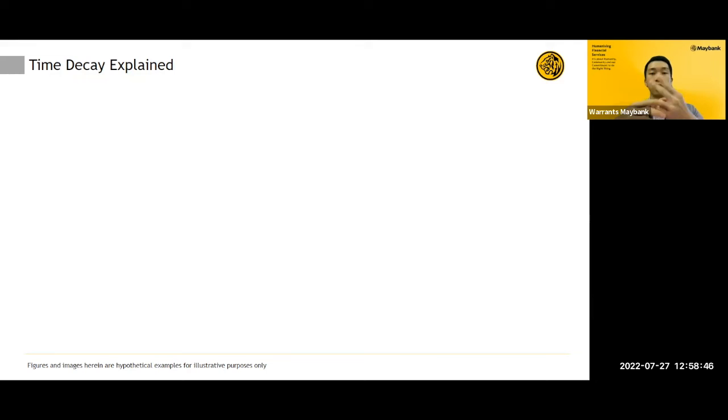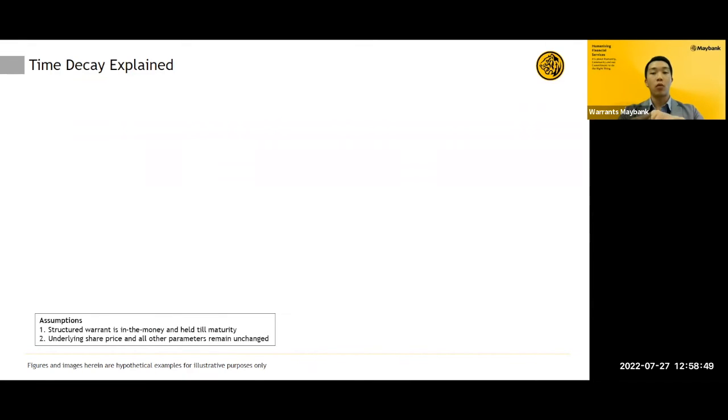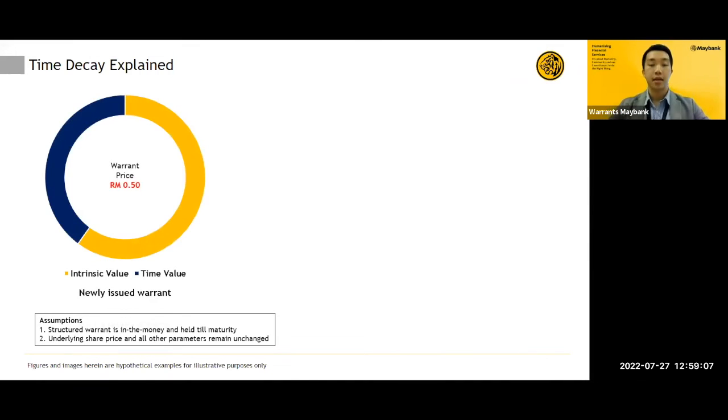So let's just take two assumptions, okay? The two assumptions that we are making are that the call warrant is in the money and held to maturity, and the underlying share price and all other parameters are unchanged. Let's pick up from the earlier slide and take the call warrant as a newly issued warrant with an exercise price of 3 ringgit 30 cents and an underlying share price of 3 ringgit. So quickly, the warrant price is 50 cents, which gives the call warrant an intrinsic value of 30 cents and a time value of 20 cents, direct and straightforward.